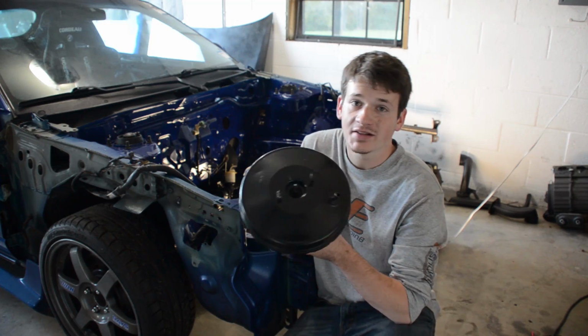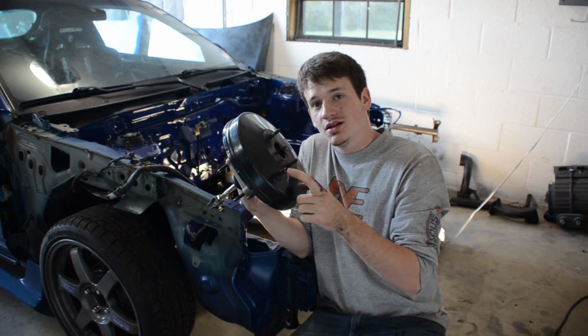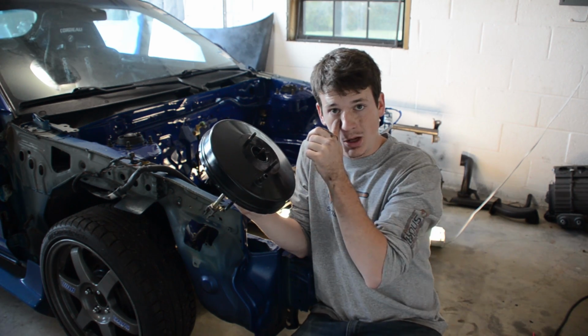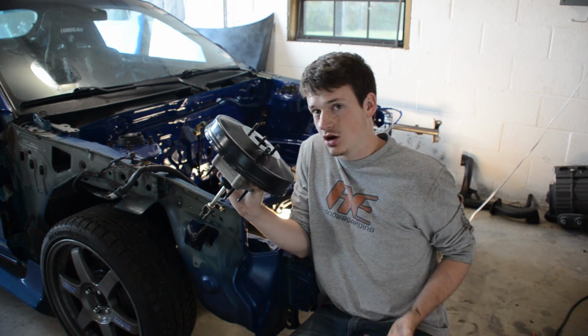So this here is the brake booster. This is where the brake pedal goes in, it pushes in this way. And then this right here is pulled by vacuum from the engine. So the engine's actually sucking on this here. And that's what actually gives it that boost. So without this and you push the brake pedal, the brakes are very hard to push. It's almost like pushing it when your car's turned off.